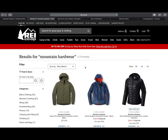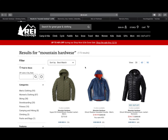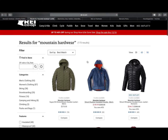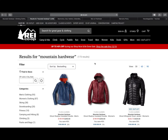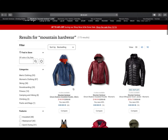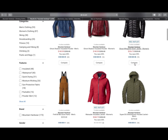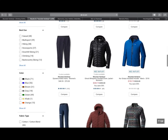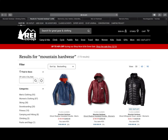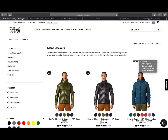Mountain Hardwear is a brand that REI carries. So if you go to REI, type it in, we get a good look at 173 items that REI carries for Mountain Hardwear. And let's see, the Ghost Whisperer down jacket, that's one of their most popular things. There's some snow bibs, and as you can see, some of their best sellers are these baffled down jackets. There's their Ghost Whisperer 2. That is their new jacket.